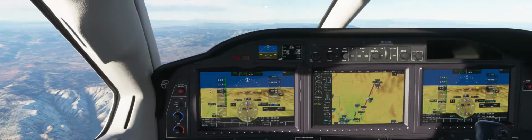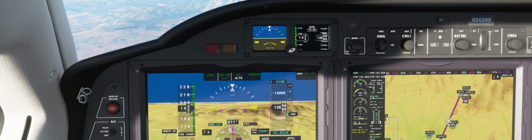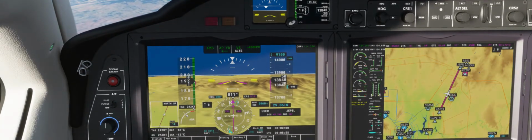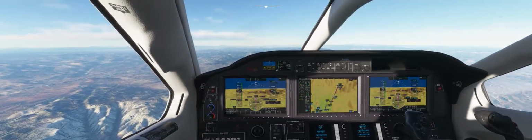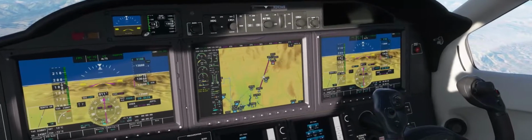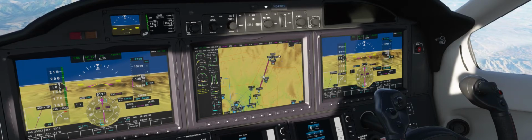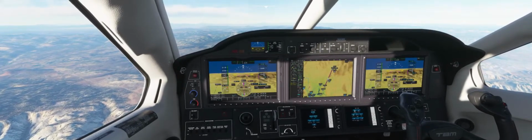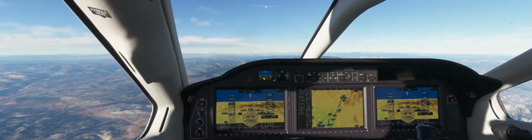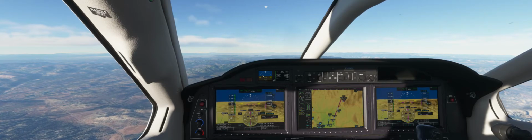KIAS, knots indicated airspeed, showing 194 right now. 193. Doing about 243 knots across the ground, about 270 miles an hour. Winds are from behind us, so we still have that tailwind, which makes sense. The weather data apparently was correct, because if the wind is behind us right now, then when we turn around to land, we'll be headed straight into the wind, which is kind of what you want. If you have any kind of wind at all, you would prefer to land into it as opposed to having it at your tail.